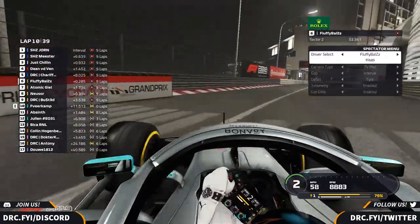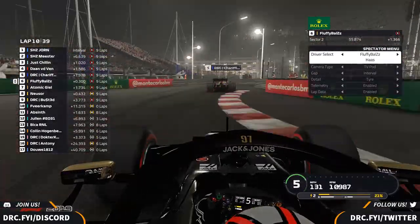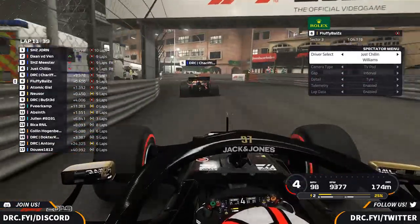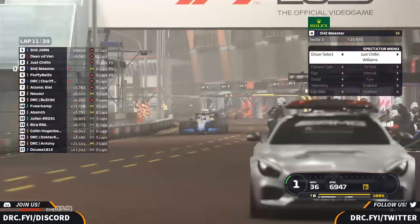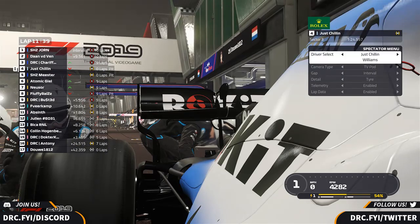Let's go back to Fluffy Balls and Char. Still not pitting just yet. There we go. Maester has finally pitted, and so has Just Chilling. Dan Verdane goes through and does not pit. So let's have a quick look up at the pit stops. Let's see where Maester is. He's on his way out now. He's on those mediums. Just Chilling pulls into his box. I don't think he's going to get out ahead.